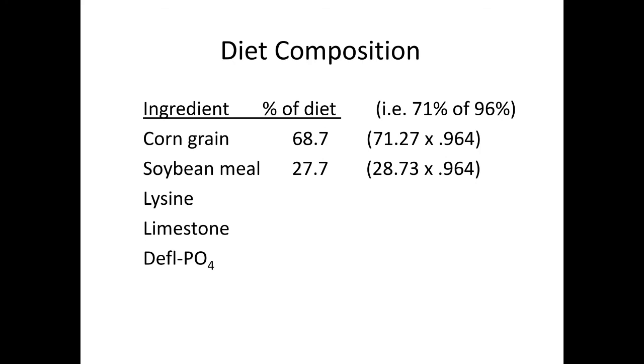Okay, so here in this table we have ingredient, corn grain, soybean meal, and percent of the diet. And you can see the way that I calculated this is I multiplied the percentage that I determined from the Pearson square times the amount that corn grain and soybean meal represent in the diet. Okay, so I just determined from the Pearson square that corn grain is 71.27%. But that's not 71.27% out of 100% of the diet. The corn grain and the soybean meal are only 96.4% of the diet. The remaining 3.6 is our fixed ingredients.